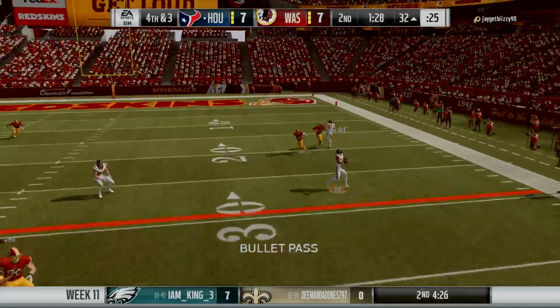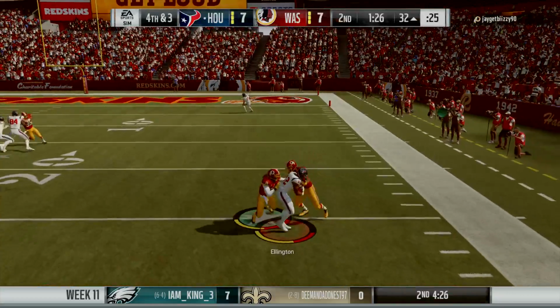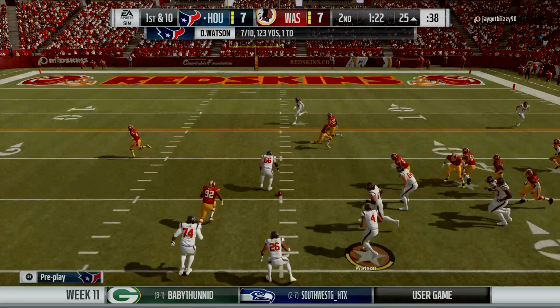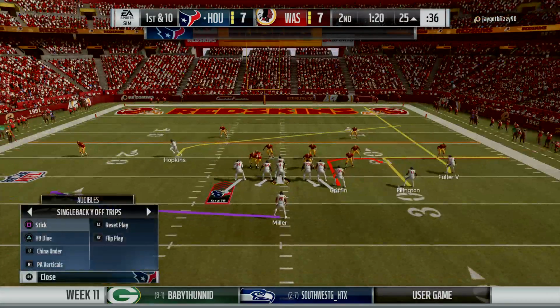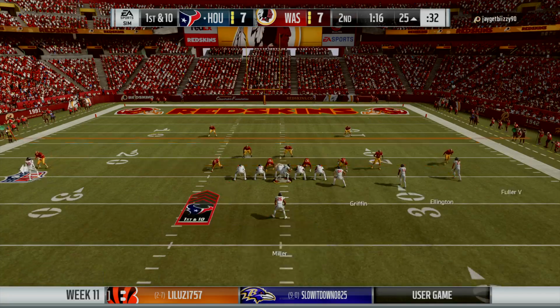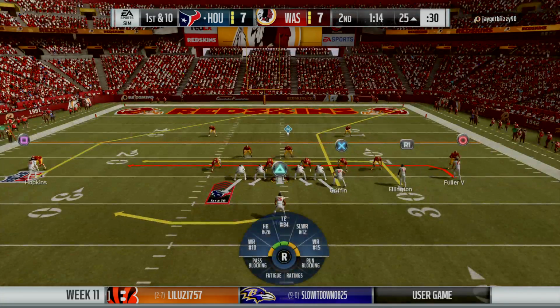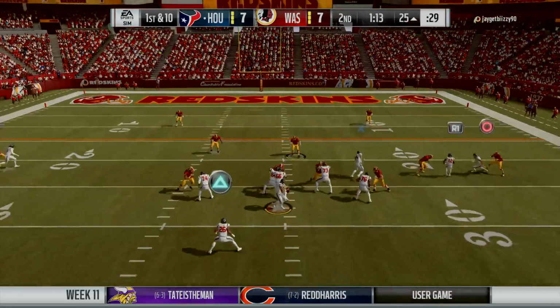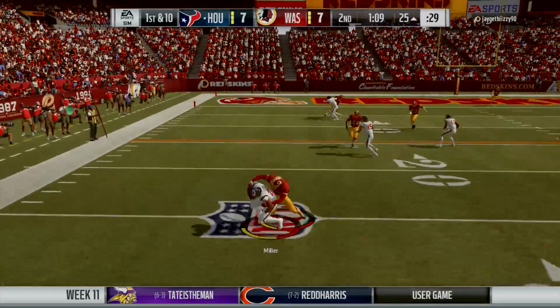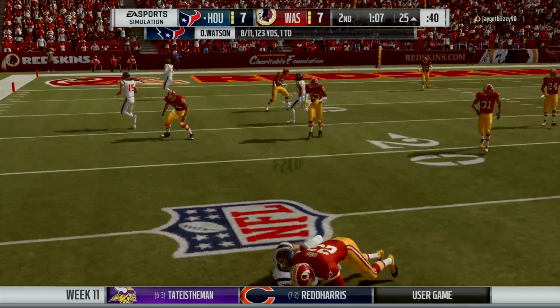They will indeed snap it to Watson. It's hauled in by Ellington. And he's able to get the first here as he's taken down at the 25. And the drive stays in motion with a nice 8-yard pickup on 4th. On 1st down, it's Watson. Dumps it complete to Miller. No gain on the play there.